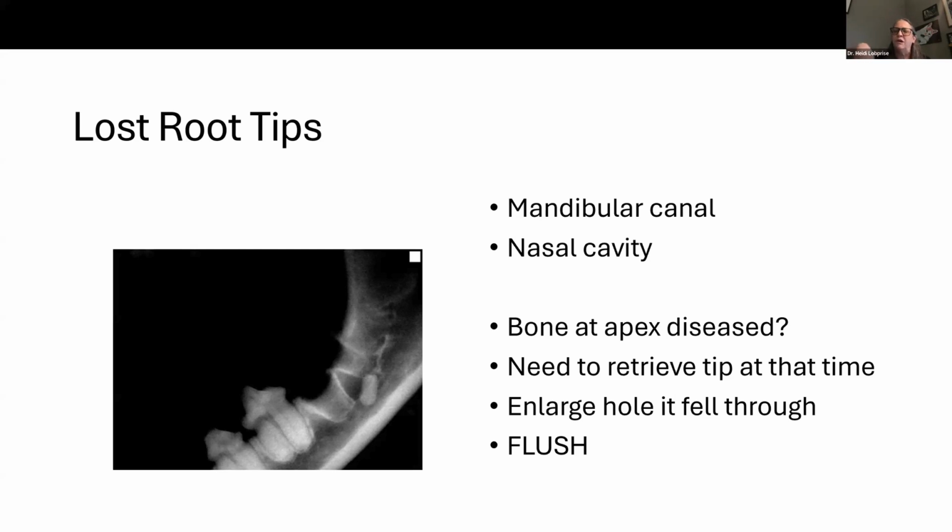So I'll gently enlarge the hole it fell through and flush, flush, flush. It's difficult. We do have some forceps, so you can reach down in there and get it, but sometimes it's like bobbing for apples. Sometimes it just makes it move further. So it's kind of a pain. So flush, flush, flush. This one, we actually had to take out the bone that was in between the two roots. There, opened up a nice window and we're able to get it out. All right. I will also put a little additional local at that point in time down in the mandibular canal because I know I've been at least touching the nerve and, sometimes that artery.